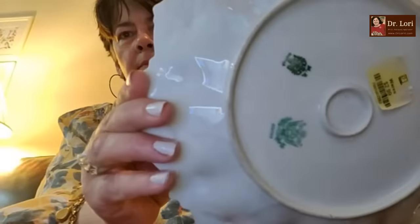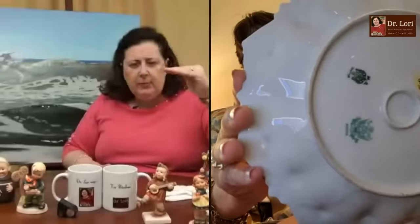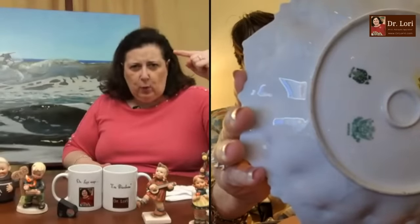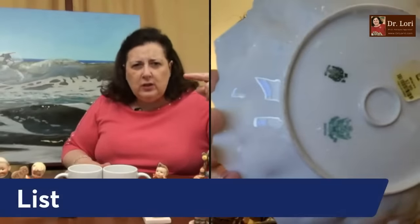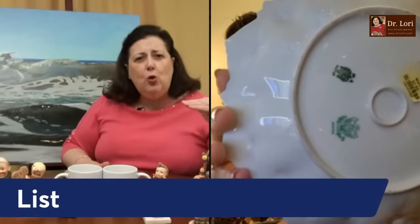Can you turn the plate over the other side so we can see the back? See the nice white porcelain. So if you had your list, you're looking at: do I see transferware? Do I see my list that I give you? Do I see transferware, number 1? Do I see white porcelain, number 2? Do I see an embossed piece, number 3? Do I see a donut mold?